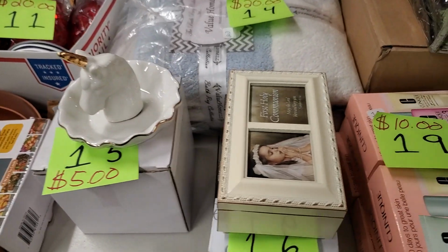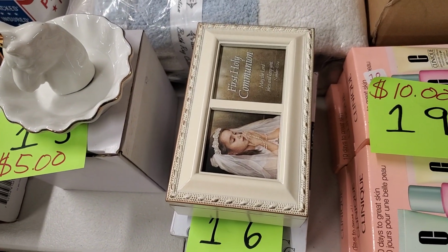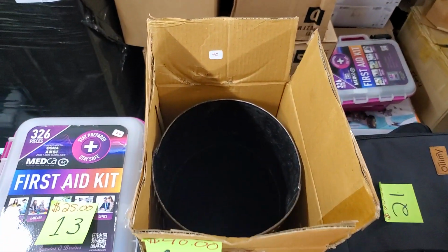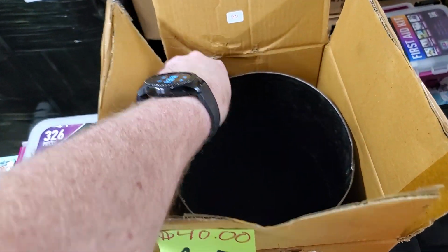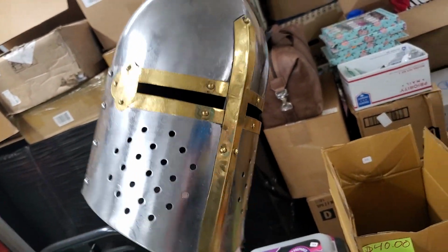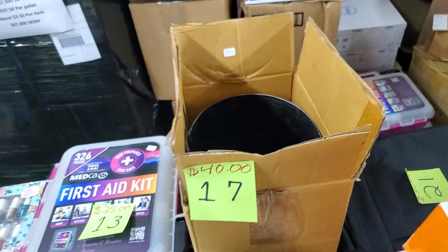Number 16 is the music box for $10. Number 17 is the Crusader helmet. It actually is a real helmet. It's oiled and everything, silver in color. You probably saw us unbox that today. It's pretty sweet. So that is $40 for that. It is actually life size. I put it on my head.